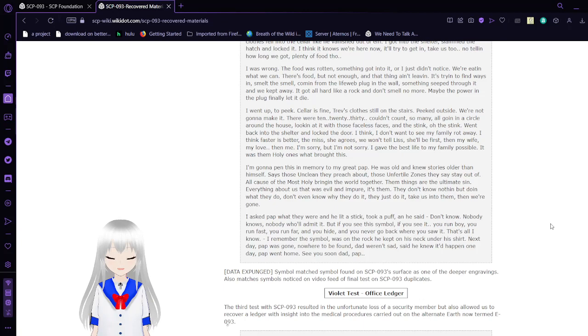Final test, office ledger. The third test with SCP-93 resulted in the unfortunate loss of a security member, but also allowed us to recover a ledger with insight into the medical procedures carried out on the alternate life form on the alternate Earth, now termed E-93. Patient: Jennifer Armexerka. Recovery tube 0011. Mixture: 35% tears, 30% nutrient, 10% HFT, whatever that means, and 25% blessing.